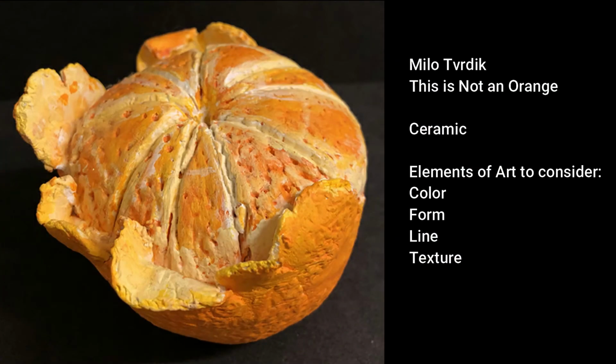Let's take a look at this artwork. First, what do you see that attracts your eye right away? Let's think about the elements of art. What color do you see when looking at this artwork? This artwork is a sculpture made out of ceramic or clay that has been fired, and it takes on a form, a 3D shape. What shape is it?